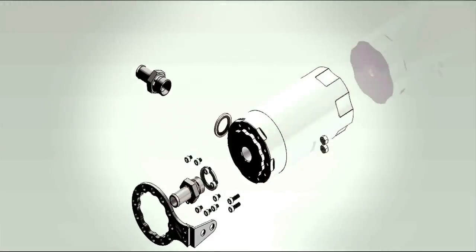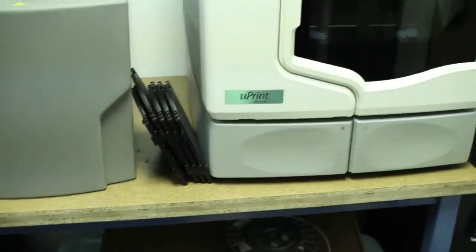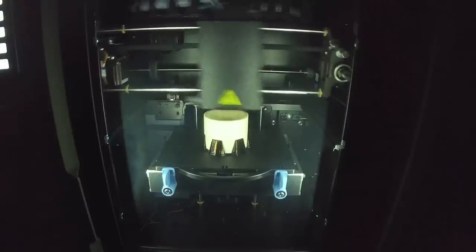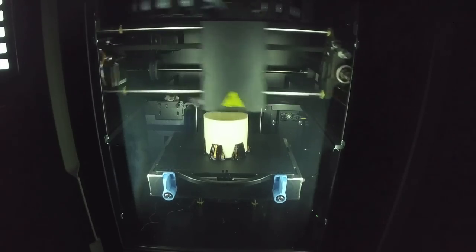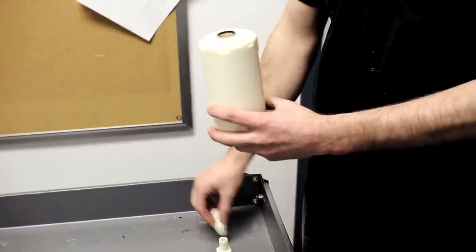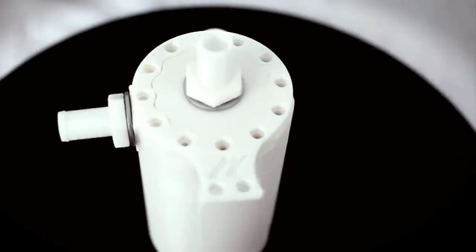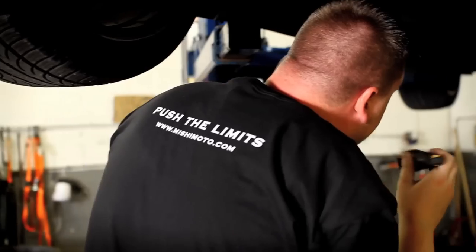Once we had our concept perfected, we created a prototype using our rapid 3D printing process. All test fits are performed in-house, where we ensure the part will fit and perform to our high standards.